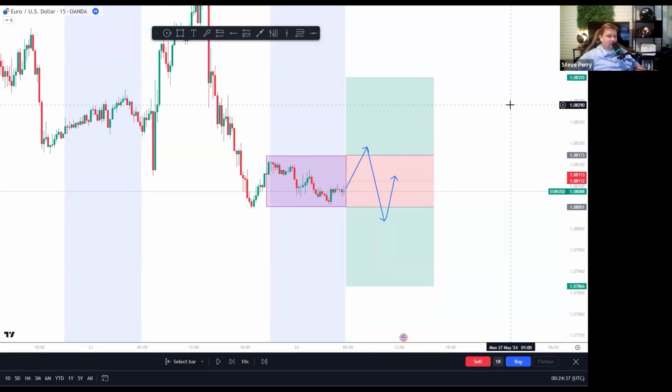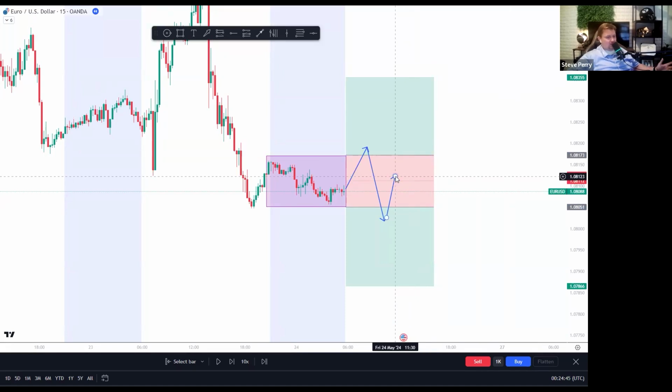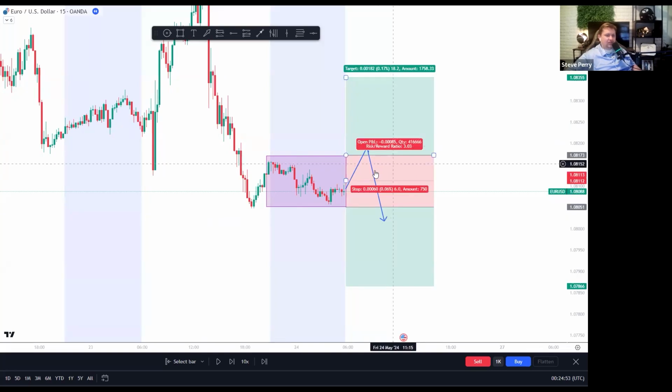And that's what this strategy is trying to do, help you become more profitable, not necessarily right about the market. Because we don't even really care which way the market goes. We just care that it does move during London. And when it does break out, we want to take advantage of this. All right, so let me show you another scenario.